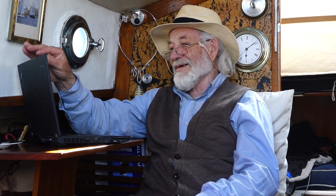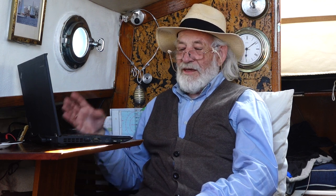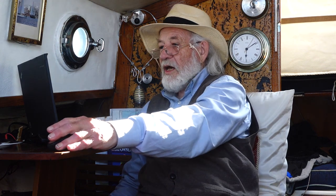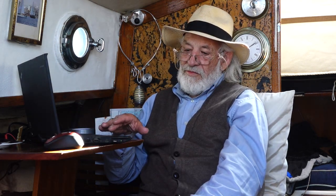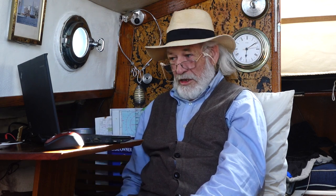See if it's working. Takes a little while. I run Linux. My own version of Linux is running on here. This is what I'll be doing my video editing on. I have a little mouse, an optical mouse here, which you can just use over here. This is a Lenovo ThinkPad X230. Not very good trackpad, so I'll use a mouse for this one.